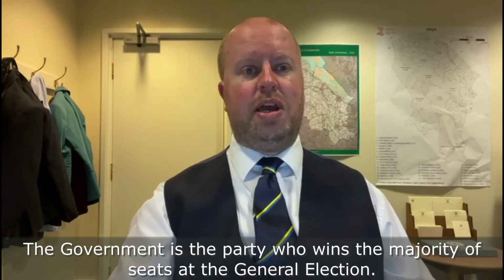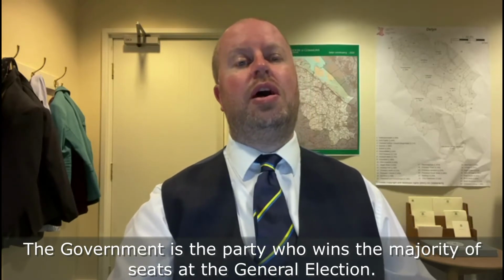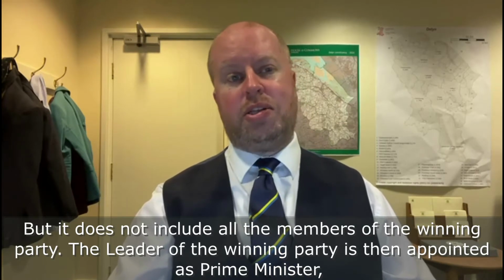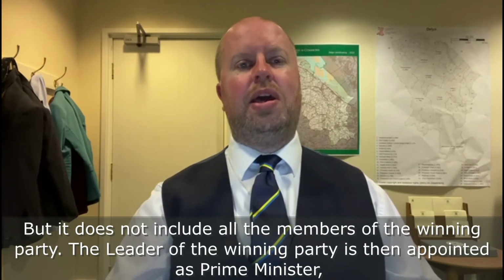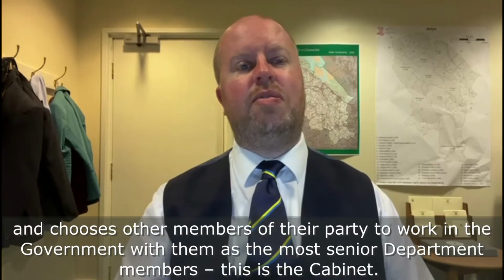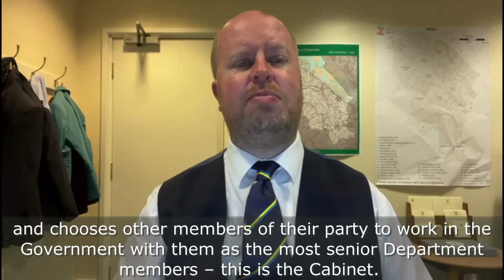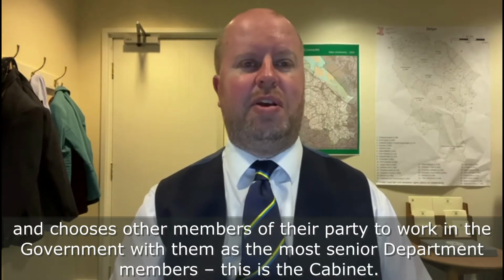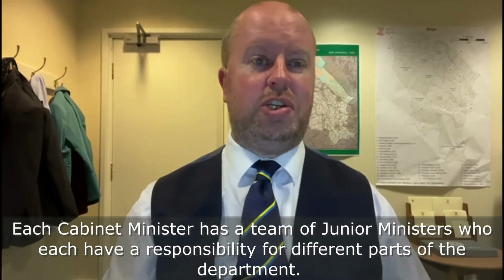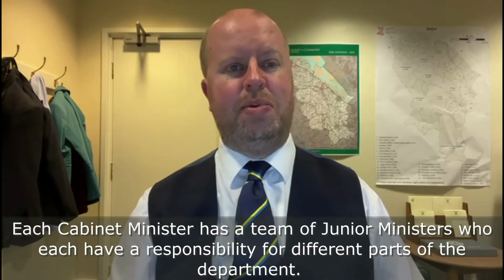The government is made up of members of the party who win the most seats at the general election, but it doesn't include all the members of that party. The leader of the winning party is then appointed as Prime Minister and chooses some of the other members of their party to work in the government with them as the most senior department heads, if you like. They're the cabinet, and each cabinet minister has a team of junior ministers who each have a responsibility for a certain part of their department.